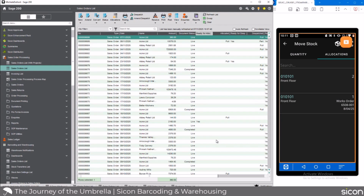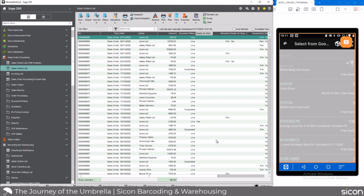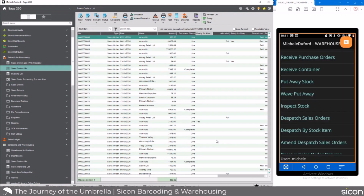So we can see that level of detail. Go back to our menu. We also have the concepts of waves. We can do wave picking, we can do wave putaways. It collectively means that we can put things together to do them all at one time. They are options, you don't have to use them.